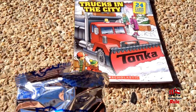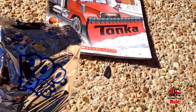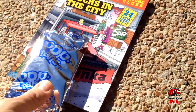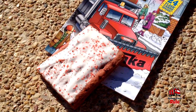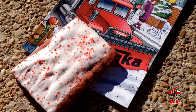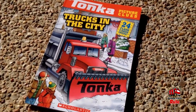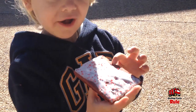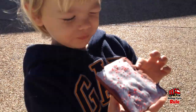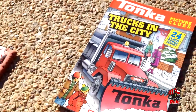And what else do I have right here, Kane? Pop-Tarts. Let's take a look at Pop-Tarts. Who doesn't love Pop-Tarts? So we're going to read this book to you and sit out here in the sun and eat these Pop-Tarts. These are red velvet cake Pop-Tarts. Go ahead, Kane, you can eat that. Where'd you go? It's so bright, I can't even see you. Oh, there you are. How's that taste? Good. Yum. Red velvet frosted Pop-Tarts.